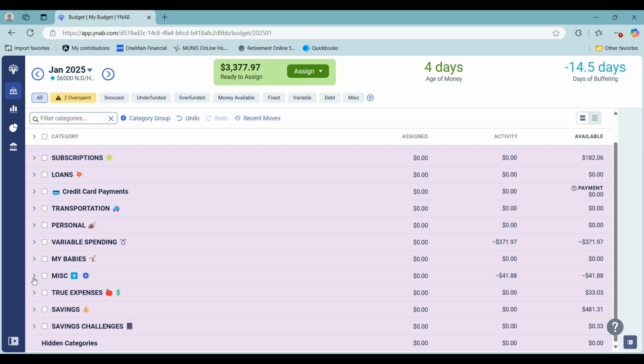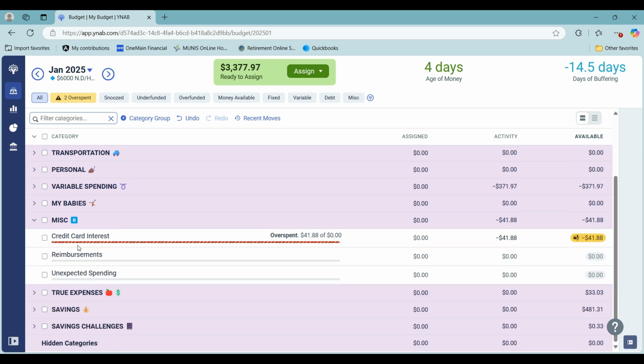Now the next one is miscellaneous, and under miscellaneous, I have credit card expenses, reimbursement, and unexpected spending. Now this was housed, these two on the bottom were housed in the everyday spending or the variable spending category. I have since moved those out.